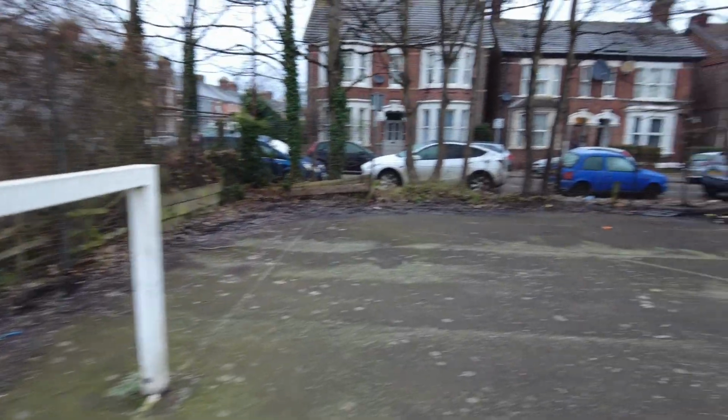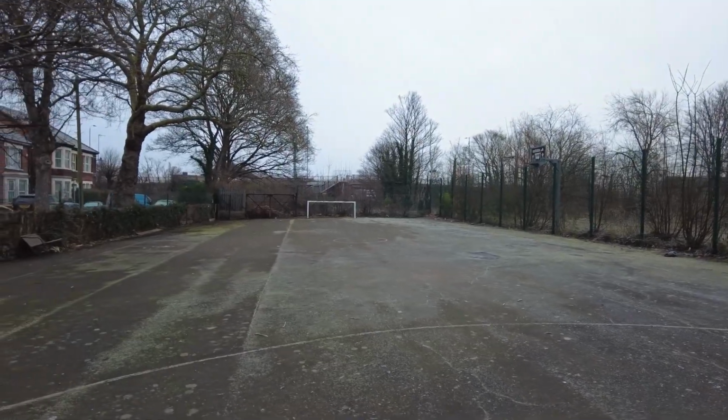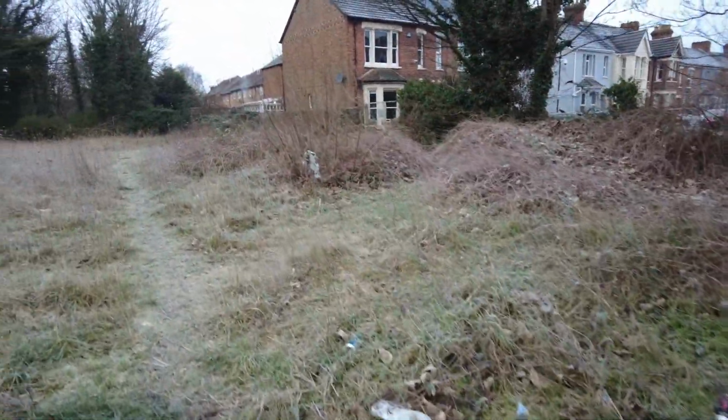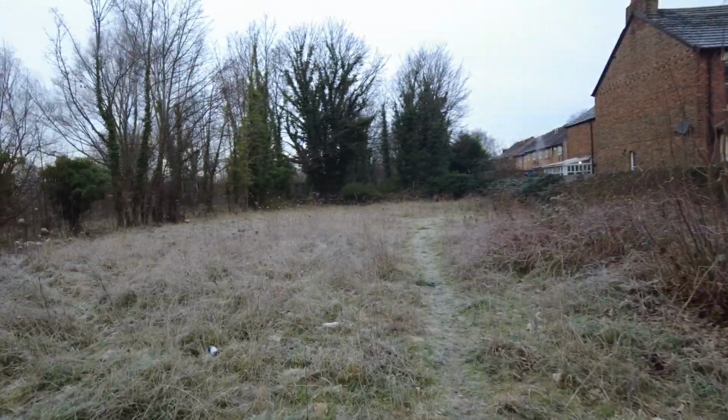First things first, it's actually inside a sort of ball court for the kids that live around here, and we've got to make our way through this little bit of fencing here. Morning. So let's just have a look.